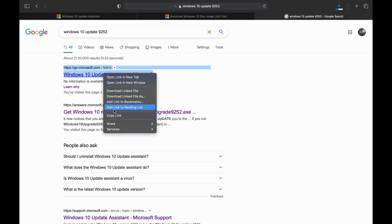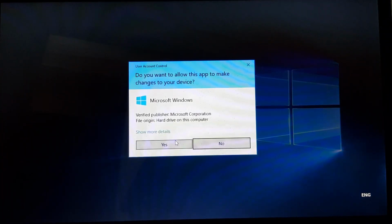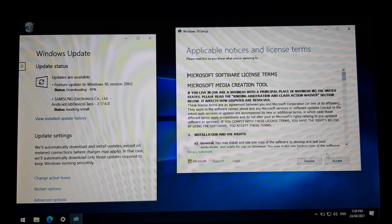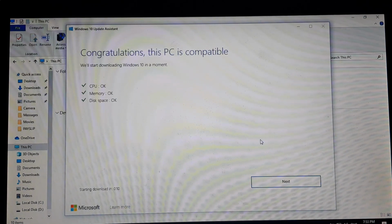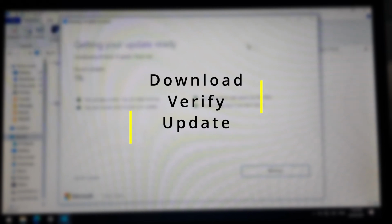Before you run the program, make sure that you have at least 8 GB free on your C drive. To clear space on your computer, check my other videos. Okay, once you've downloaded, double click on the program to run it. Now click Upgrade Now. Hit Next. There are 3 phases: downloading phase, verifying phase, and updating phase.